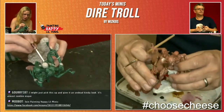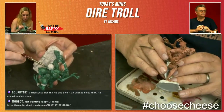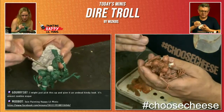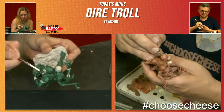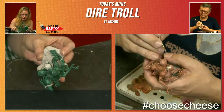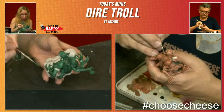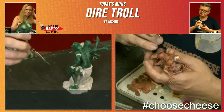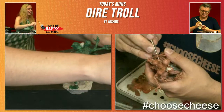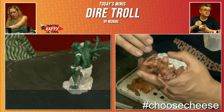I'm going to dry brush on here. Okay. And see. There we go. See how that does for me. See if that has the desired dry brush, picking up some of the texture. Yeah, and kind of gives some more of a skin kind of texture to it too. I think more of a little bit naturalized. I don't want him to have smooth, beautiful skin. He's saying his beauty regimen is not as good as it could be. Yeah. Oh, Gary says, I might just pick this up and give it an undead kind of look, almost like a zombie-esque. Yeah, I think that would be cool.